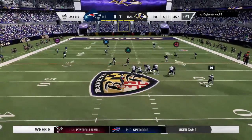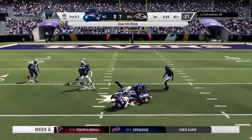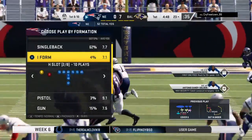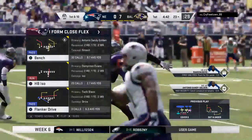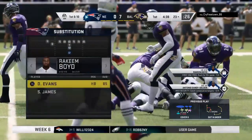To throw on 2nd down. Love. This one complete to Christian Kirk. And he goes down, but not before getting this inside the 25. And he's going to be taken down with the 1st down at the Ravens 23. Well, they're piecing together a nice drive to start this one. Seems pretty scripted and pretty successful so far. And I think they did it without our help.